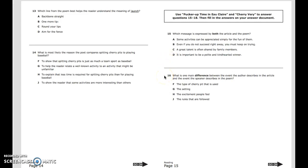16. What is one main difference between the event the author describes in the article and the event the speaker describes in the poem? F. The type of cherry pit that is used. G. The setting. H. The excitement people feel. J. The rules that are followed.